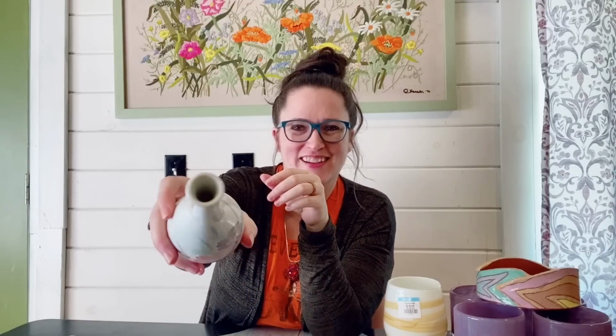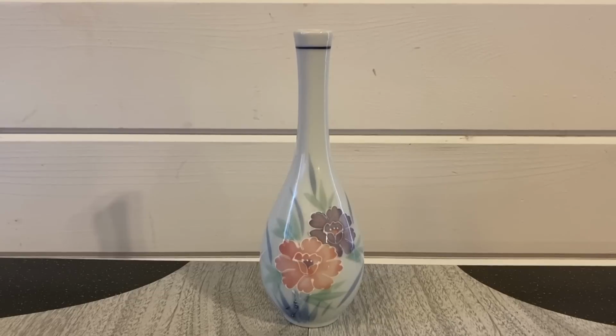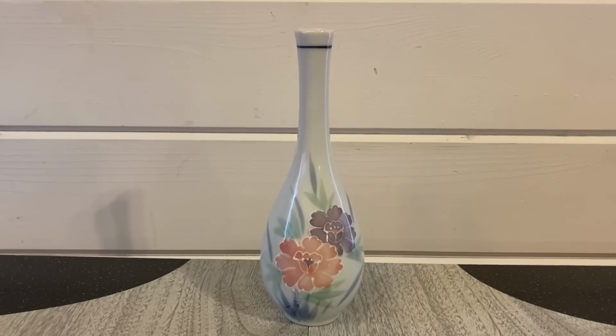I am no stranger to picking up bud vases, but I will admit, I think this is the tiniest insert that I've ever seen. Look how small that is. I thought this was absolutely darling though. It has this beautiful pink and purple flower on the front there. And yeah, I just thought that was really gorgeous. This only cost $2 for me, and I think it'll go for around $12.